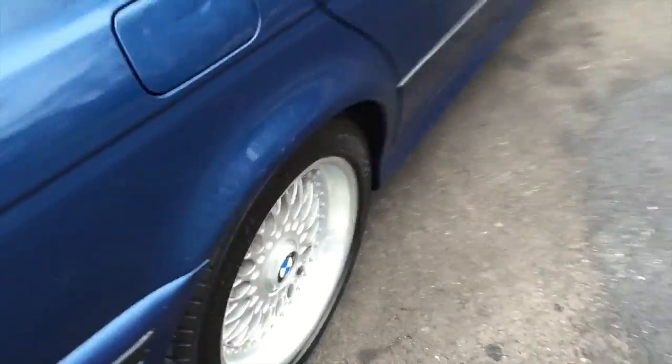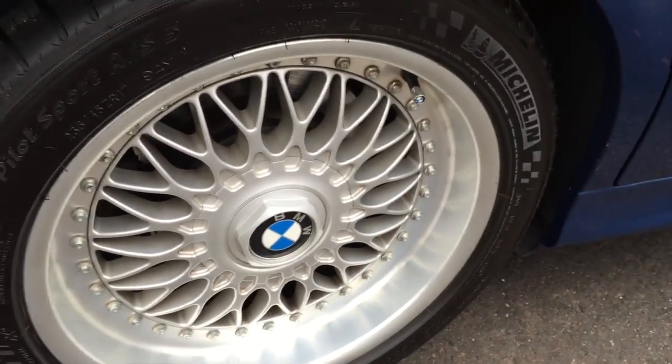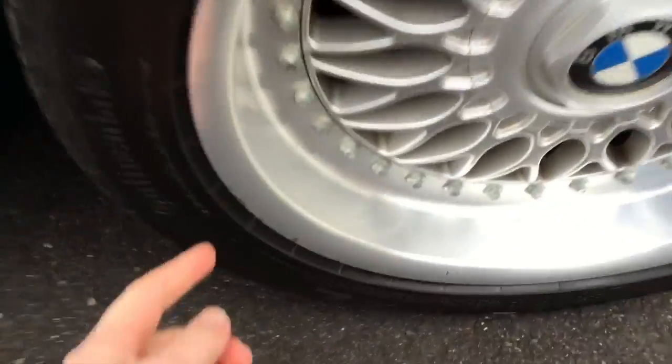I'll walk over here and I'll show you these ones as well. Again, plenty of life left on them. That wheel's in good shape. Trying to find one that does have some curb rash, so this one's got a little bit here, but again, the tread is plentiful on those.